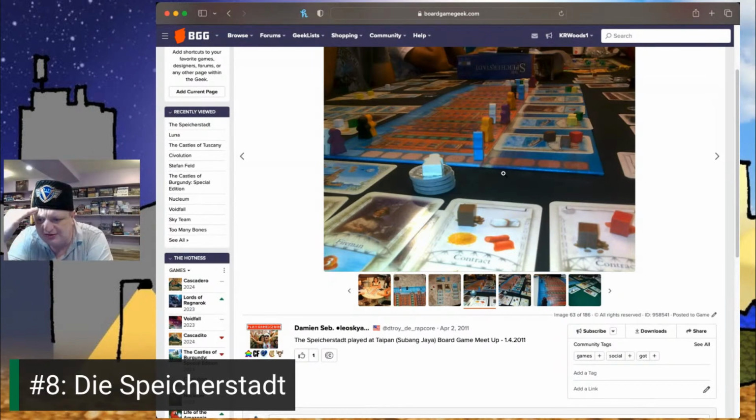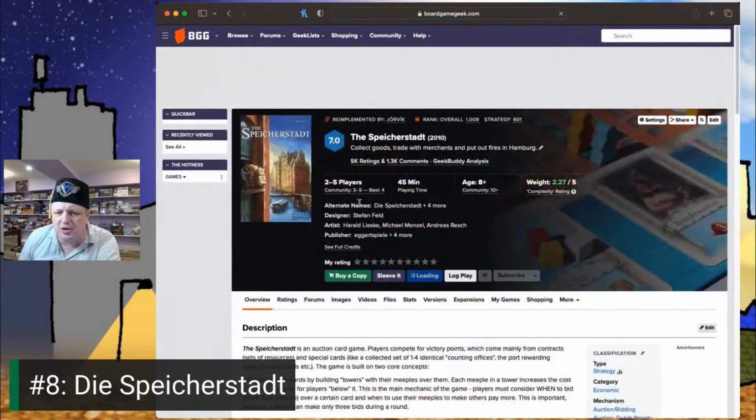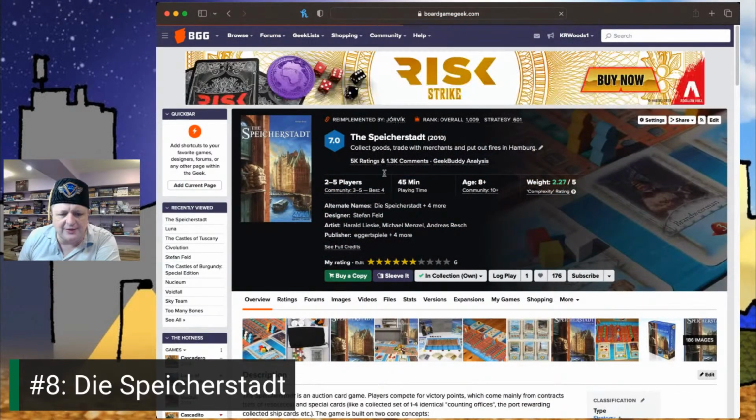It was reprinted. It had a weird name. Jövrik, I think, is what it was called. It was reprinted by Stronghold Games. Yeah, Jövrik.